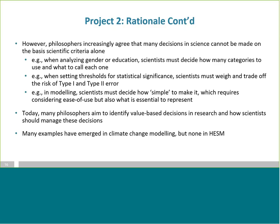In a last example, we'll just look at something in the modeling context specifically. And it's intuitive to modelers, people who are familiar with looking at models, that there's a lot of flexibility in terms of how simple or how complex to make the model. And values are relevant to this decision in the sense that one has to consider how important is it for the model to be easy to use, but also what is important to represent in the model? What do we have to include and what can be omitted? So these are all examples of decisions where we can imagine that values are very much relevant.